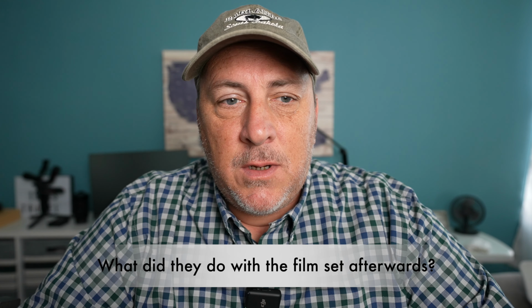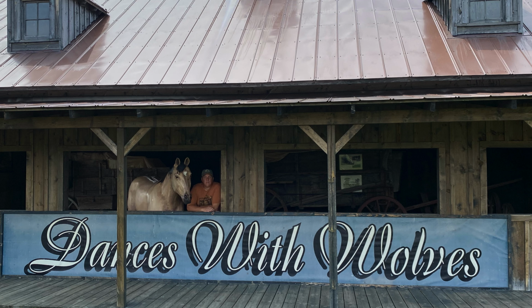So when the movie company left during the winter and they were done filming, they had this huge Main Street set still. Well, since Clarence, Richard's father, had given him relics, let him borrow relics for the movie to make the movie with, they decided to give him the town. So he actually had the town bit by bit moved over there.